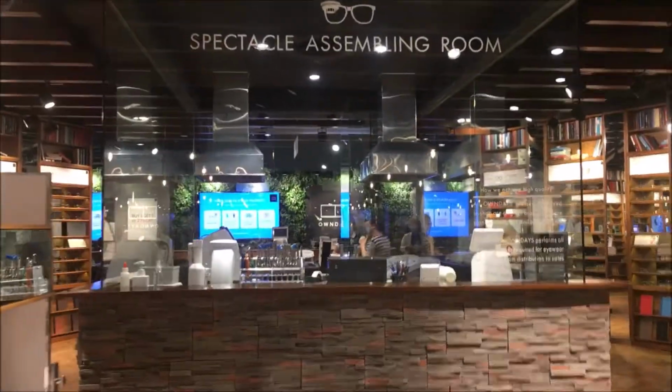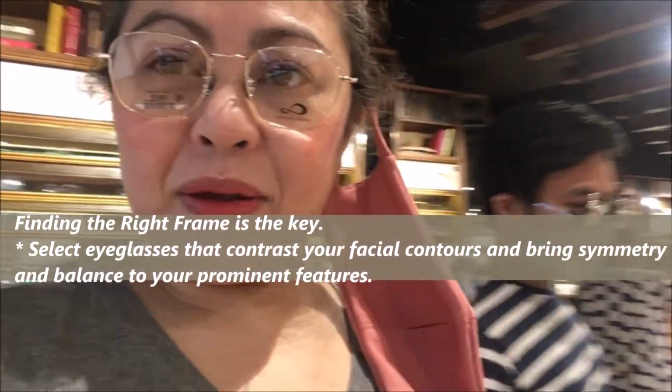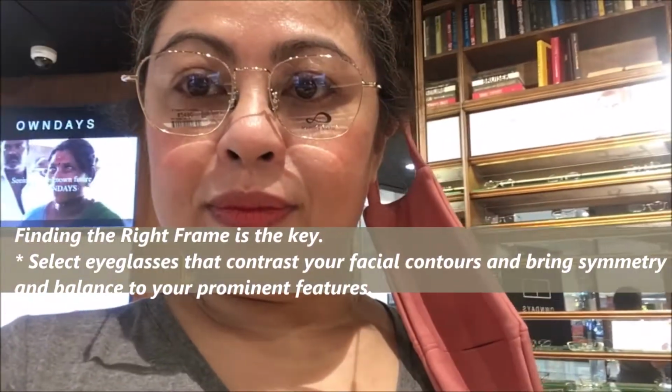Select your frame. Try on as many as you can and select the best frame that suits you. Finding the right frame is the key. Select eyeglasses that contrast your facial contours and bring symmetry and balance to your prominent feature.